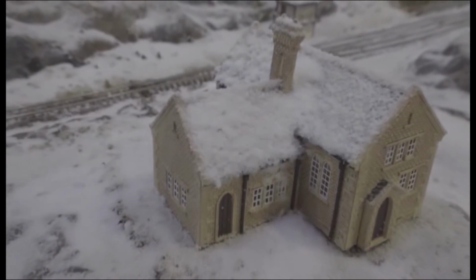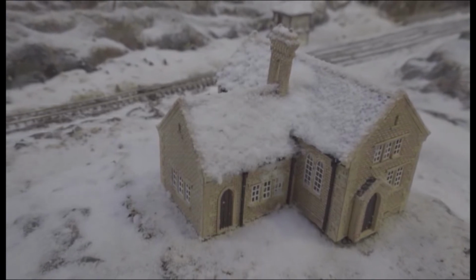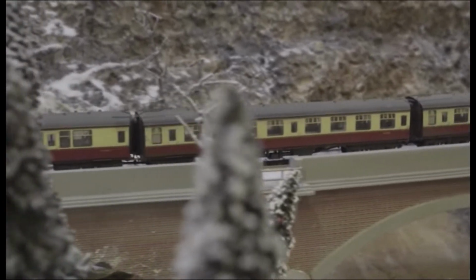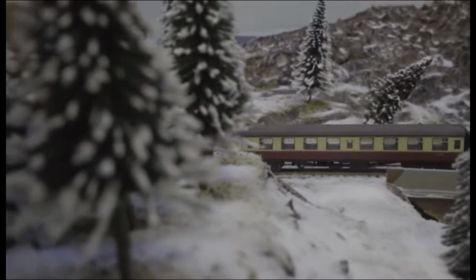We've also mixed in some of the scenic snow glitter, which gives it a bit of a sparkle. Various little tricks, like shovelled snow around some of the buildings so it looks like snow's fallen off or been shovelled up. But most of it's Deluxe Materials, and it's absolutely fantastic stuff, and it does give the most realistic effect, in my opinion.